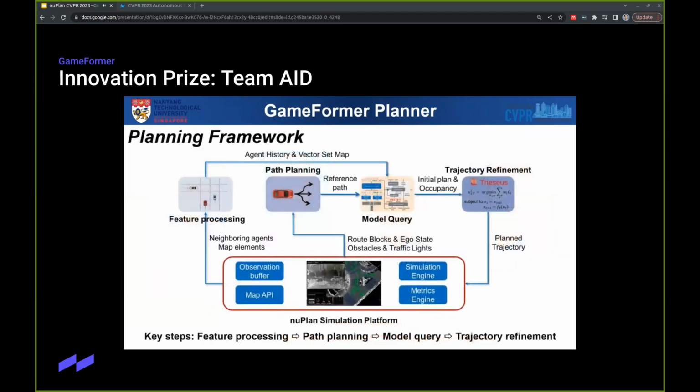So now let's delve into our proposed planning framework. The framework is built upon the GameFormer model, which we designed for interactive prediction and planning. It has also demonstrated stellar performance on the Waymo Open Motion interaction prediction benchmark. The planning framework has four key steps: feature processing, route planning, model query, and trajectory refinement. Firstly, we retrieve information from the observation buffer and map API from the nuPlan simulator. We process this data to obtain agent history and a vectorized map. We then get necessary information such as roadblocks, obstacles, and traffic light states to perform path planning, ultimately generating a reference path for the ego vehicle.